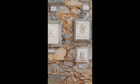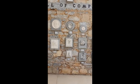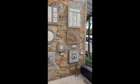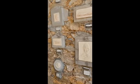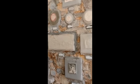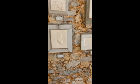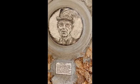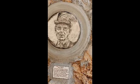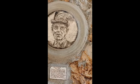I'll get back here and see if we can get a bigger picture of this. It's called the ECV Wall of Cool Comparative Ovations. It's got all these people etched on this wall. I'll get closer so we can see who. This guy here is Ben R. Dixon, born 1892 to 1970. Educator, historian, author, co-founder of Squeebob chapter, Uncle Ben.